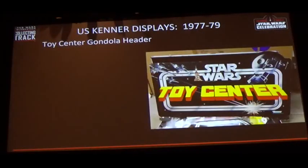Next slide. So this is an example of a great looking display. Actually, I saw those on the show floor. I don't know if it was for sale or not, but it was being displayed. Anyways, it's huge. It's a great looking display, but it's huge. And for several years it was a great looking display, but it was just too big, too cumbersome to display.